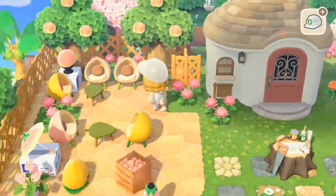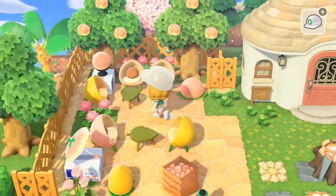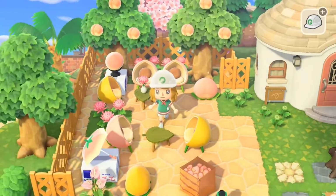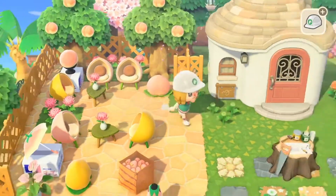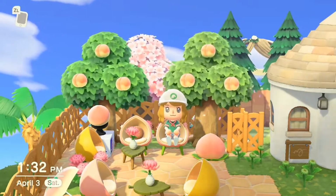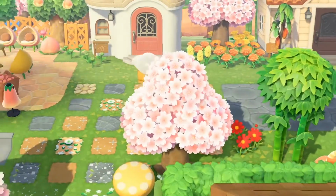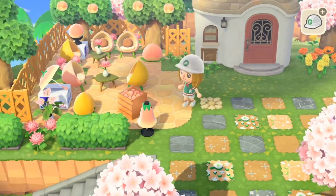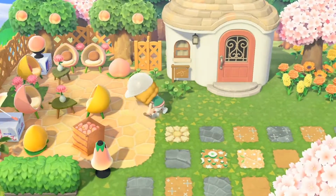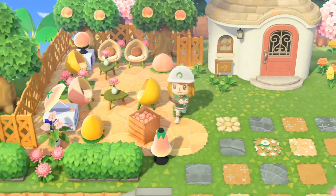So at this point, I thought I'm totally done, but I do end up putting little pink mums on each of the little leaf stools. And then I go back in and remove the pathing down from that fence. So yeah, here I go. Noticing that the path is jutting into where I have the more checkerboard version of the path, which I really enjoy doing, and I have it in a couple areas. I tried not to go overboard.